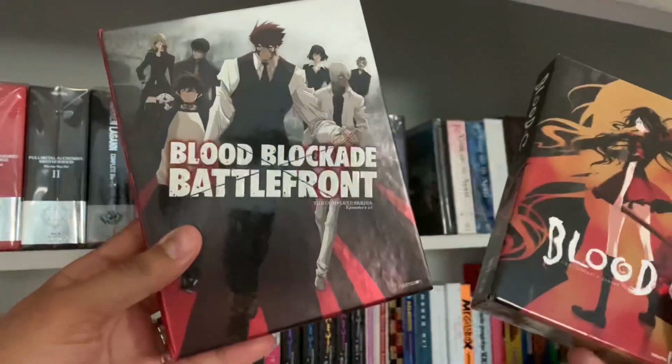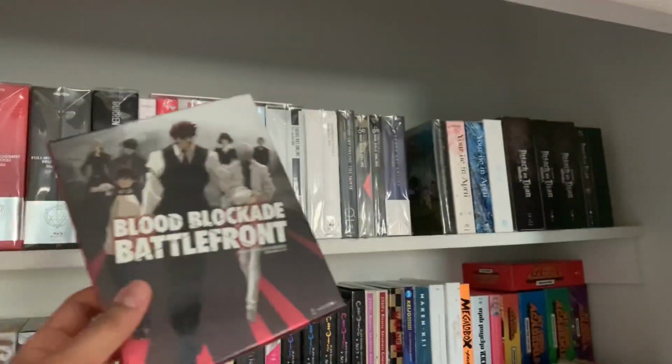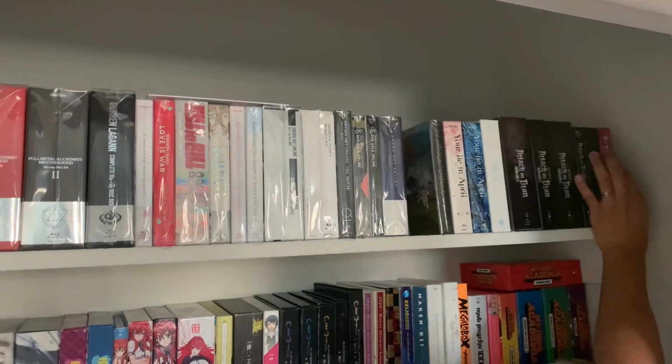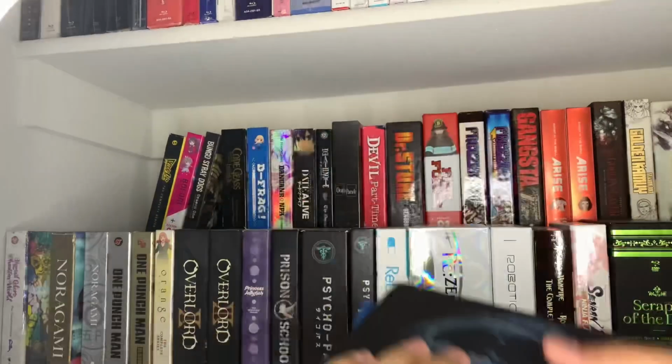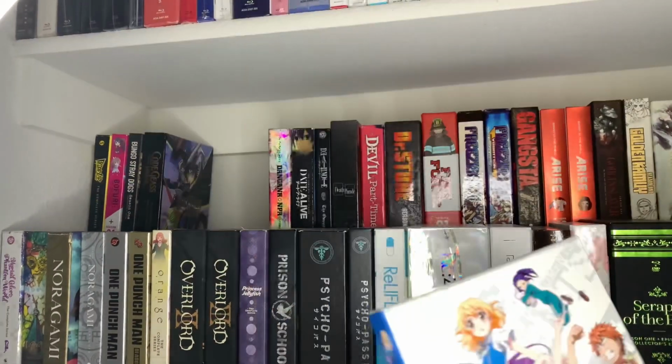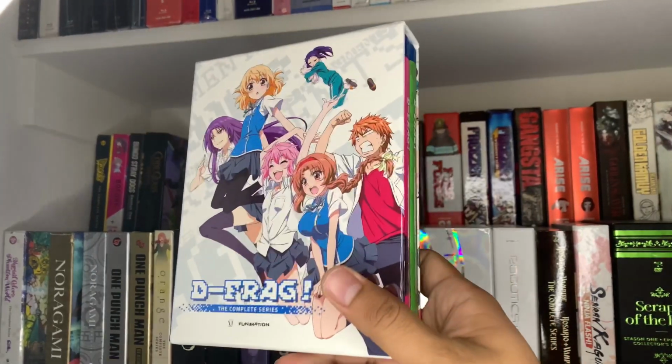After Aniplex, we do go into Funimation. These are two that I wasn't sure if I wanted to keep. I think Blood Blockade Battlefront I do want to watch at least, but Blood Lad will be going up for sale. Moving on, we're still in the Funimation box sets, and here's Defrag.